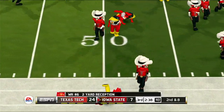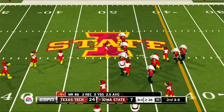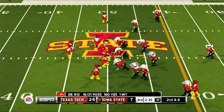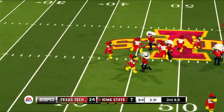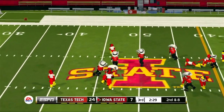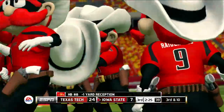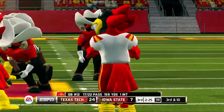He goes out of bounds around the 49-yard line. Dumps it complete to the halfback over the middle. They'll knock him down for a loss. That is a loss of 2 yards. That brings up third and 10.